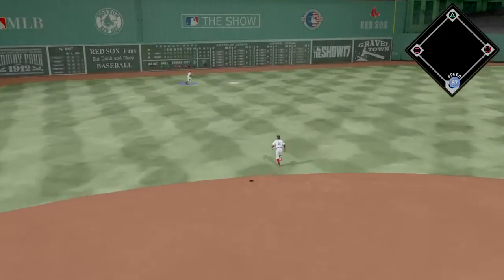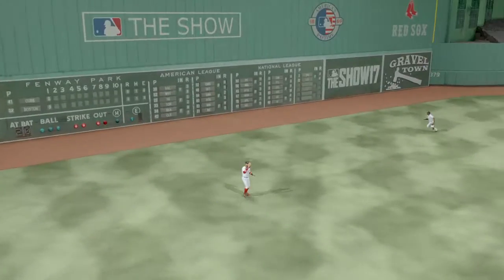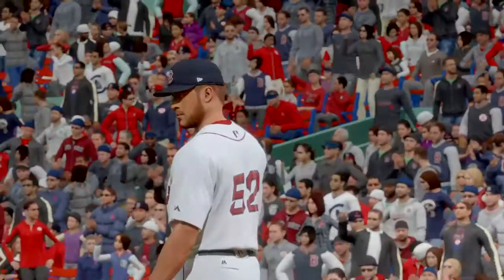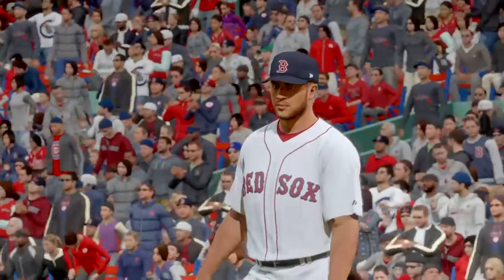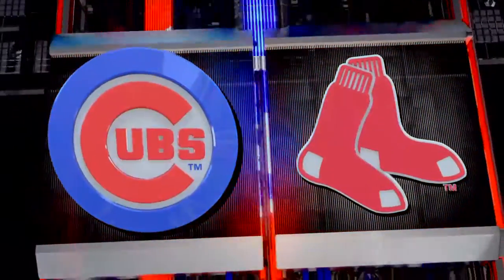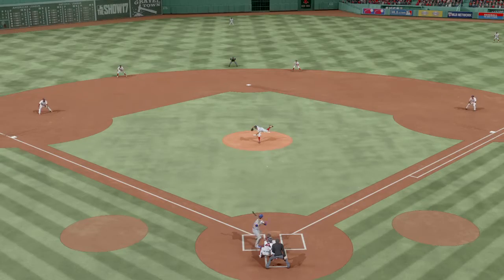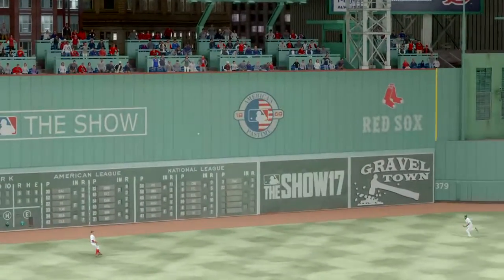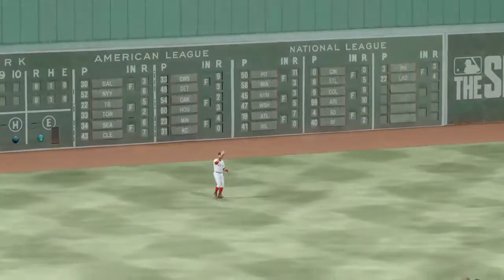This is line to left. But this will hang up just enough as he takes it in stride in left center for the second out. He got that one pretty good. It just didn't have the right launch angle to carry over the outfielder's head. Small difference where the ball hit the bat could have made all the difference.